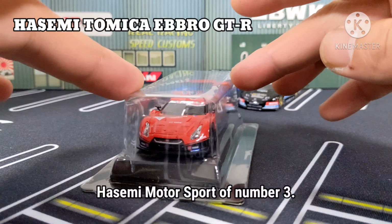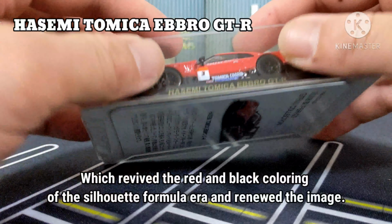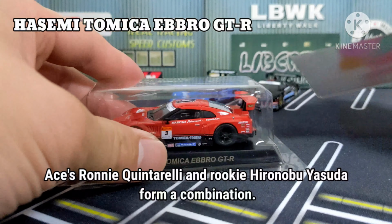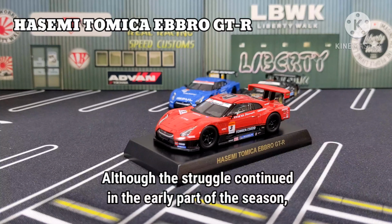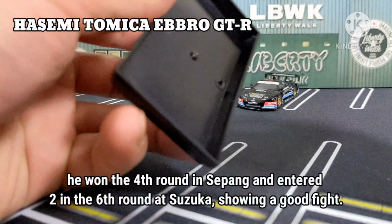Hasemi Motorsport of number 3, which revived the red and black coloring of the Silhouette Formula era and renewed the image. Aces Ronnie Quintarelli and rookie Hironobu Yasuda form a combination. Although the struggle continued in the early part of the season, he won the fourth round in Sepang and entered 2 in the sixth round at Suzuka, showing a good fight.